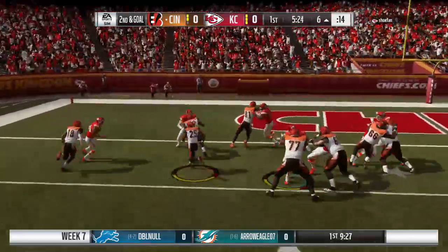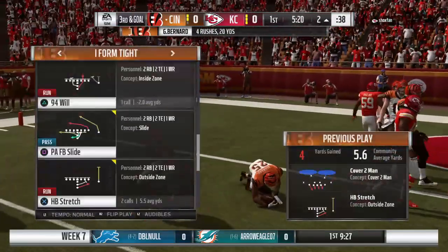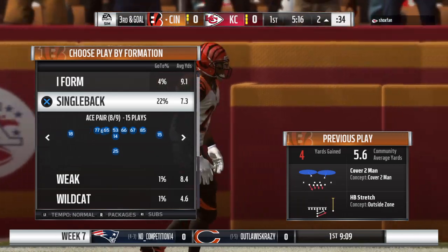They get it to him running left. And able to push his way forward here for a good little gain. Give him right around 4 on the carry. We'll see if they want to keep pounding here on 3rd and goal.